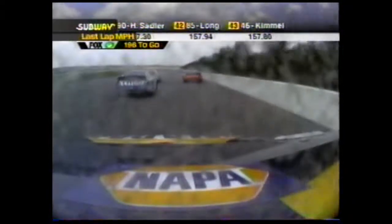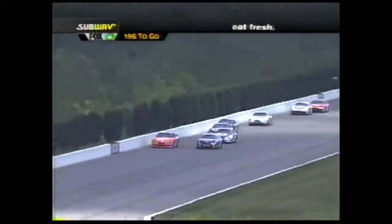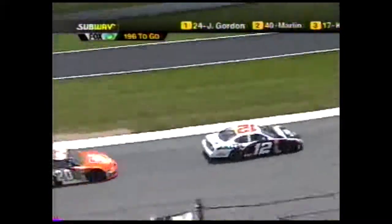You carry so much speed down into turn 1, and well, into all 3 of these turns actually now, that you got to have a little bit of room to slide around. And that gets worse as the day goes on. Newman on the inside takes 9th away from Stewart.